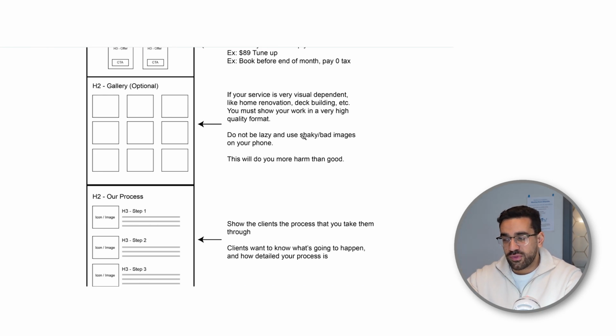Don't be lazy and use shaky or bad images that are taken from your phone. People are judging you so hard on these photos, I don't even think people understand. If you have a messy workstation, shaky photo, garbage on the side, not taken properly, people are going to take that as a reflection of your own work as well. They're just going to assume that you're not an organized person, and you don't want that.